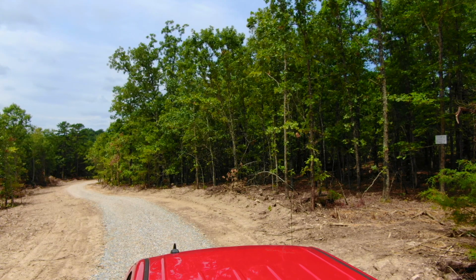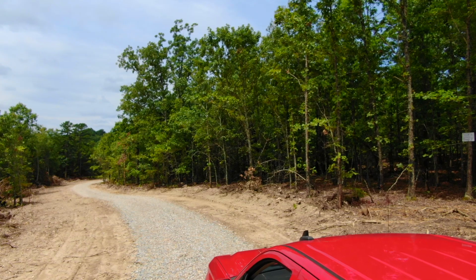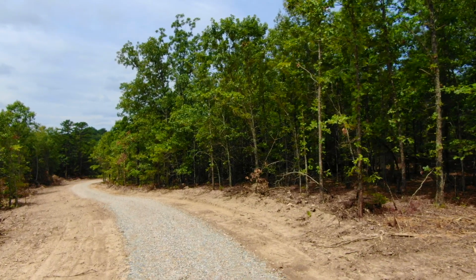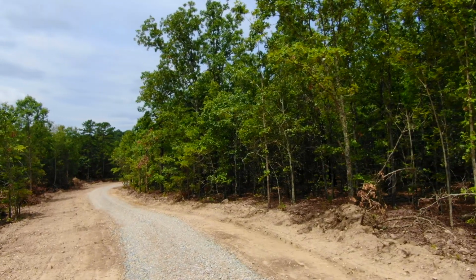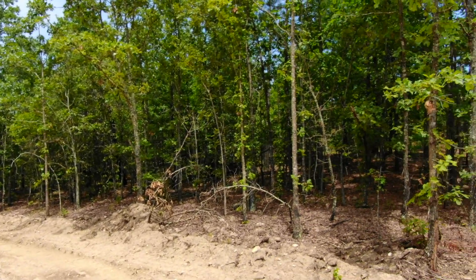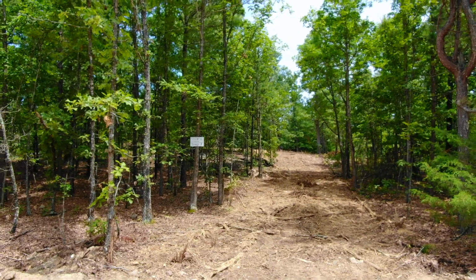All right, drone video for a 26-acre tract, owner-financed land. This is in the heart of the Ozarks. This is actually northern Fulton County, Arkansas, about 2 miles south of the state line between Missouri and Arkansas, about 20 miles south of West Plains, Missouri.